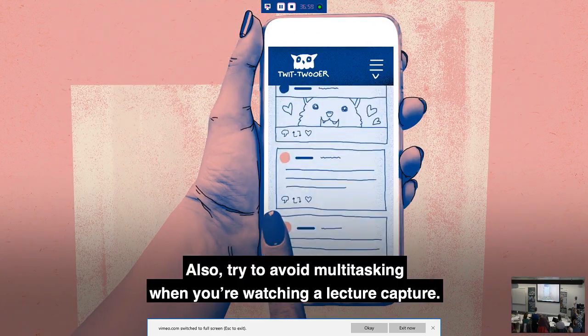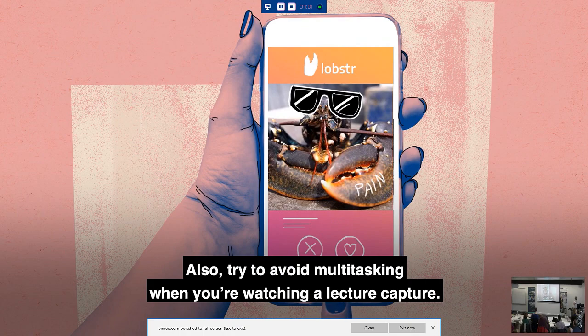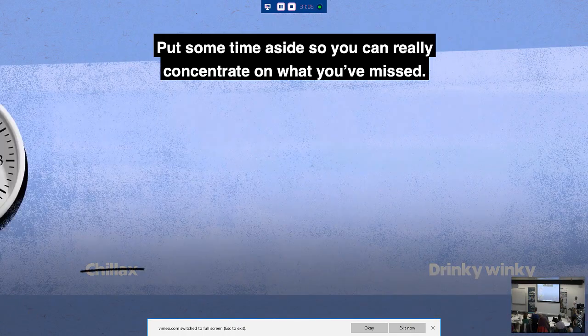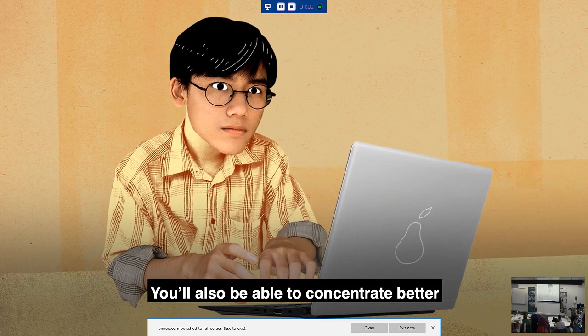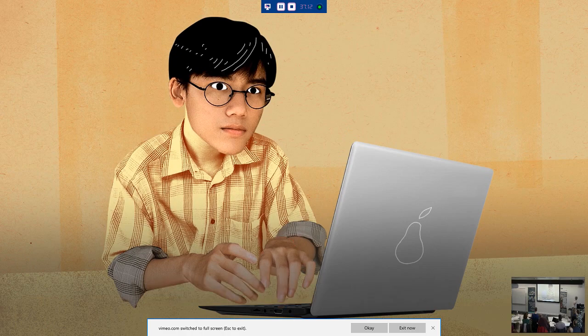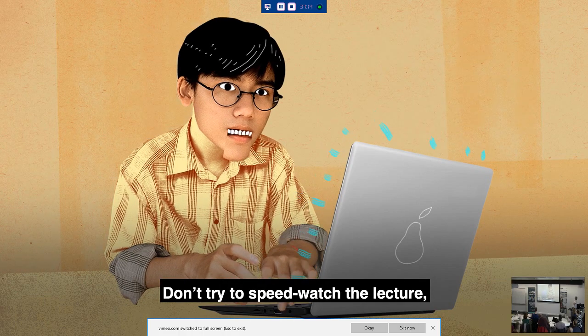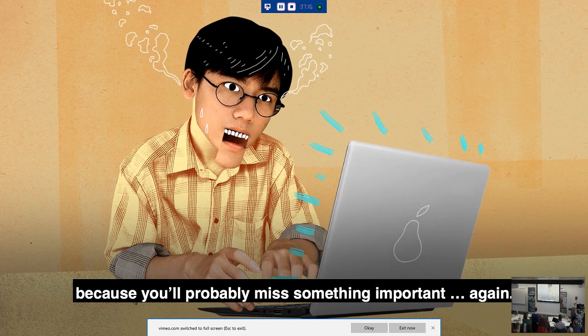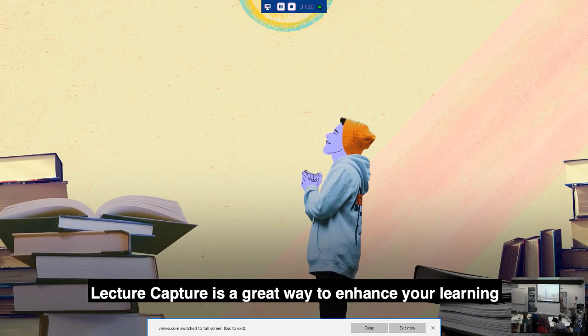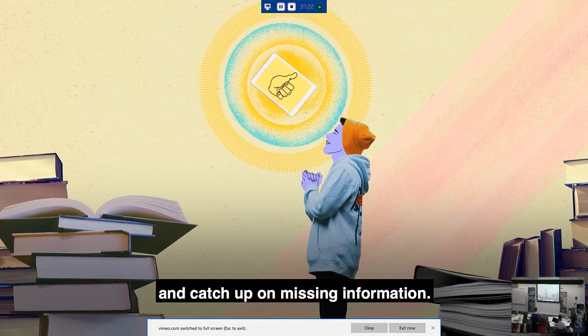Also, try to avoid multitasking when you're watching a lecture capture. Put some time aside so you can really concentrate on what you've missed. You'll also be able to concentrate better by watching a lecture at normal speed. Don't try to speed watch the lecture, because you'll probably miss something important. Again, lecture capture is a great way to enhance your learning and catch up on missing information.